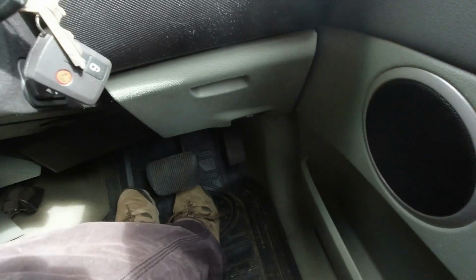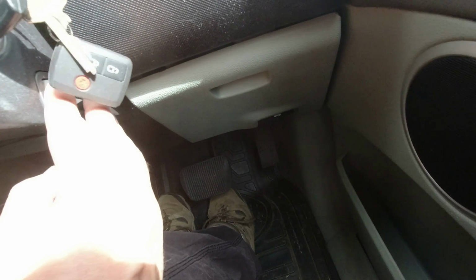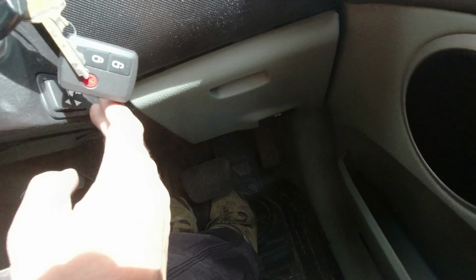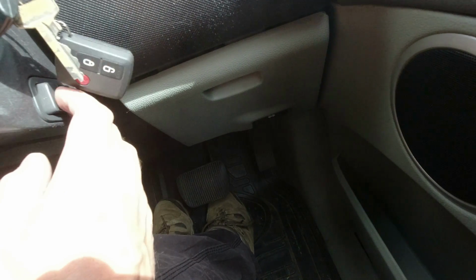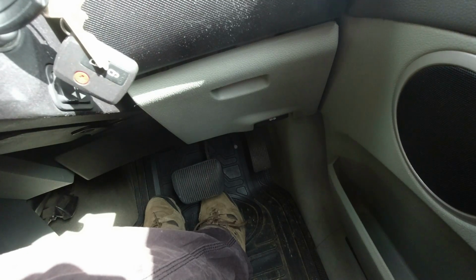Oh, speaking of pedals, there is. It's not very much, I'll grant you, but there is. You can adjust the pedal height. That's almost not worth it.